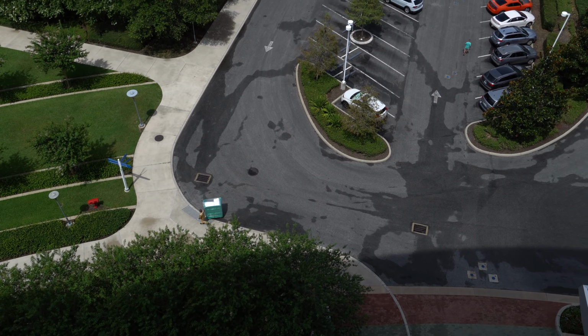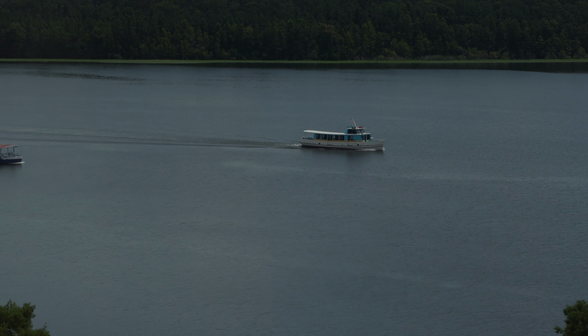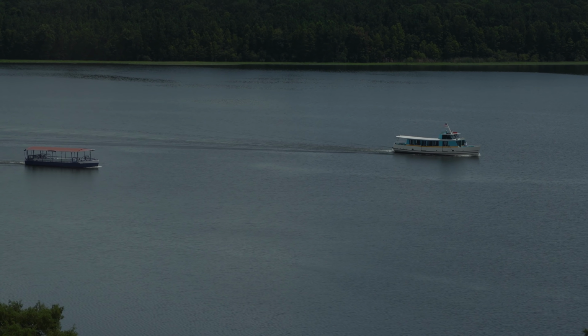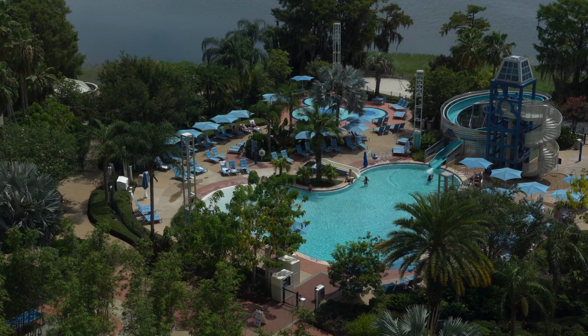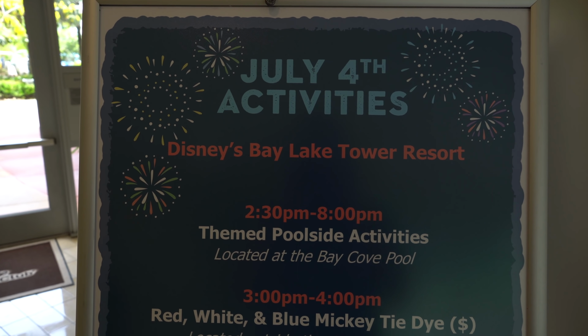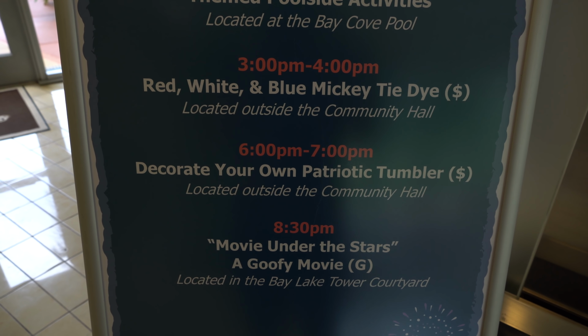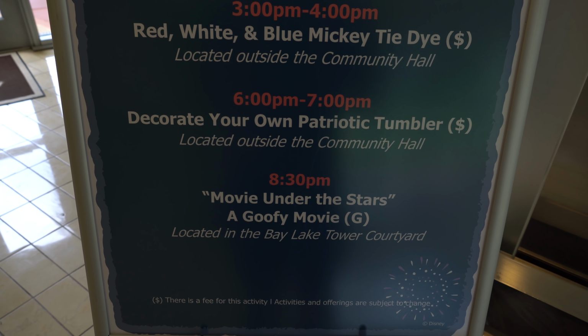Whatever you do, don't look down. Look at the boat transportation. They are running, getting ready for the reopening. You can have a joining room to this hotel room, but with all the social distancing measures, nobody is staying by us. I already love Bay Lake's pool area. It's like a giant hidden Mickey. We have lots of 4th of July activities going on here. Decorate your own patriotic tumbler. Movie Under the Stars, a Goofy movie.